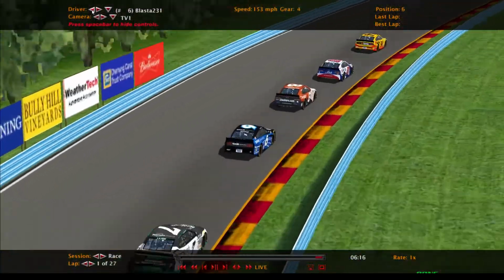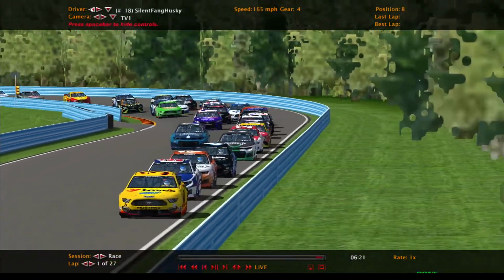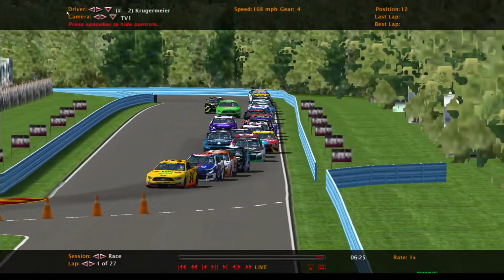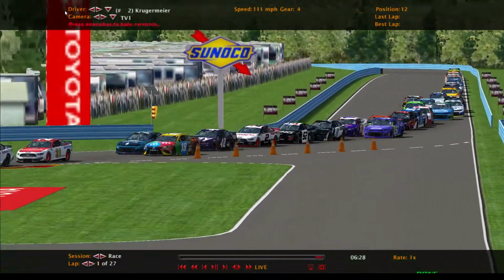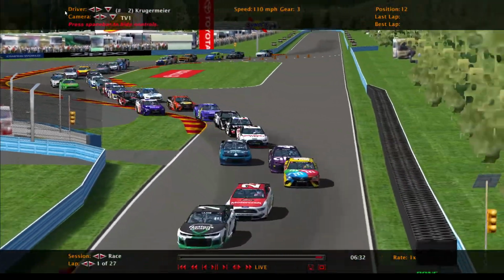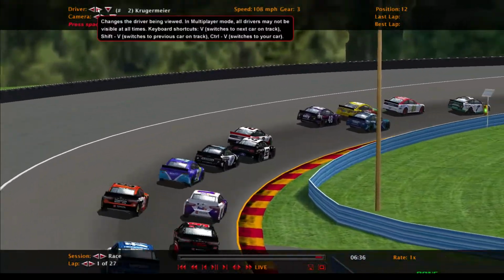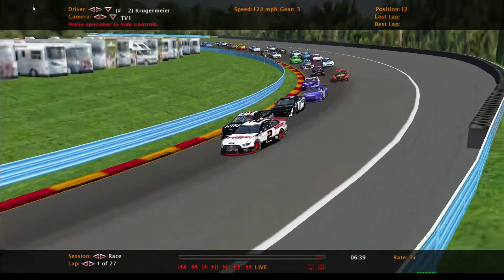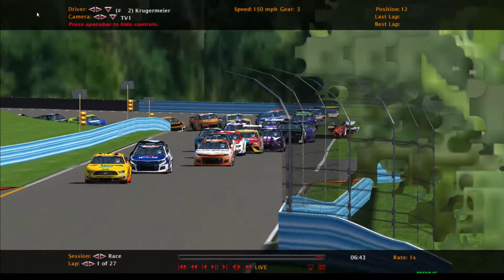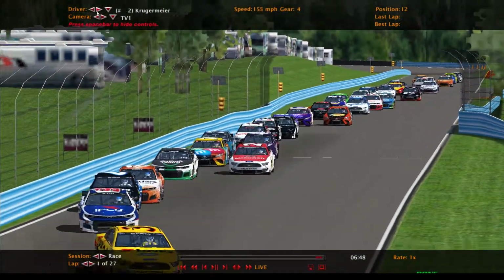Blasta 4th, behind Kyle D running 3rd. The 8 car having himself a hell of a season so far. Later back out to the latter end of the top 10. Krugermeyer and such got a lot of good battles behind so far. The 2 moving up the track. Gotta get the 52 peeking room, but he's out front now.